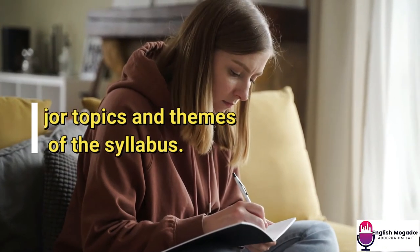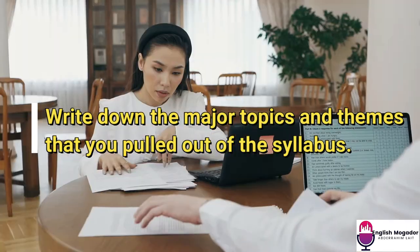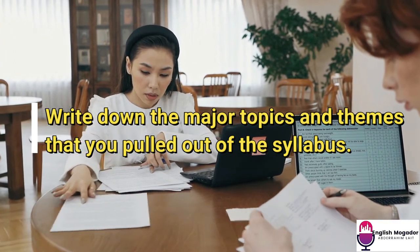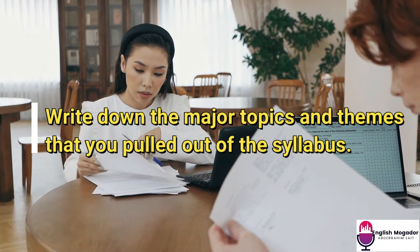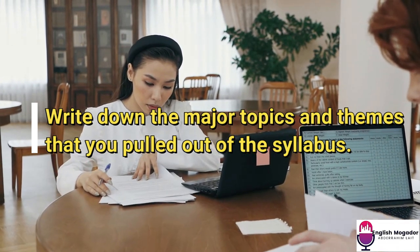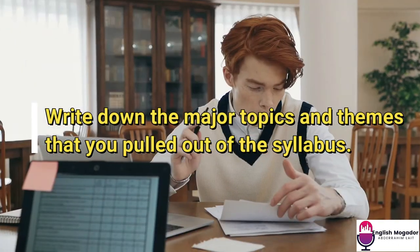Fourth, write down the major topics and themes that you pulled out of the syllabus. Then, go through your notes to see if you have any notes at all on those topics. Once again, if you don't, you should ask someone for notes on those topics, and reread the sections in the book pertaining to those topics. Anything outlined in the syllabus is usually fair game for test material.